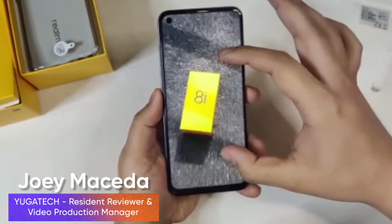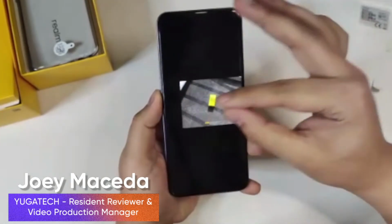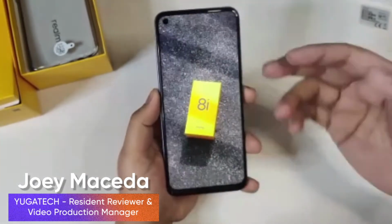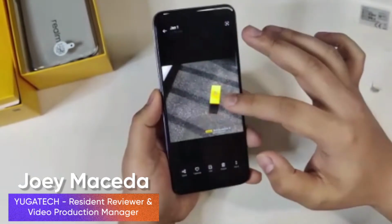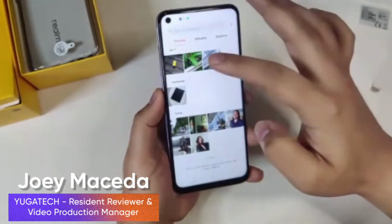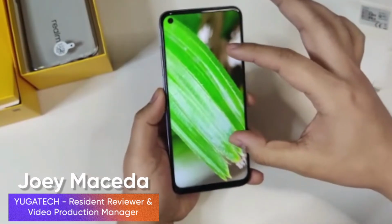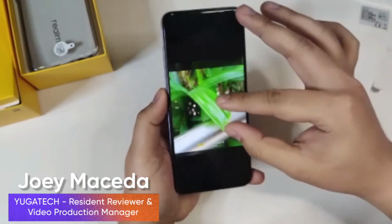That's the box of the Realme 8i, and as you can see, I'm zooming in all the way. This is how big the shot is. I zoom in all the way and it's still very crisp and clear, very saturated, nice colors on that yellow box. Let's move on to a different picture. There you can see the colors again. Look at that green on those plants. And even the small little fibers and stuff on the plants, very detailed.